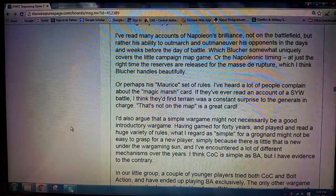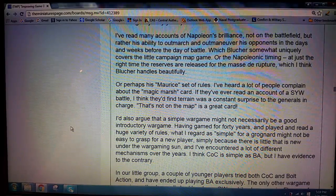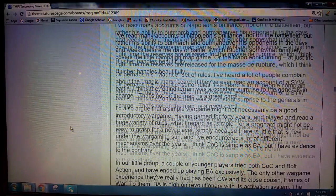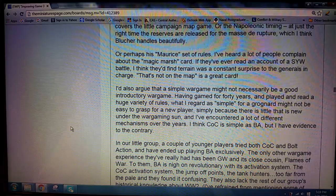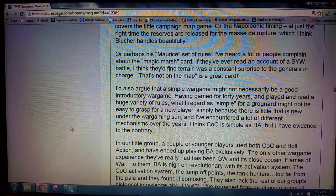I've heard a lot of people complain about the Magic Marsh card. Okay, I'm going to skip this. This is kind of specific stuff.